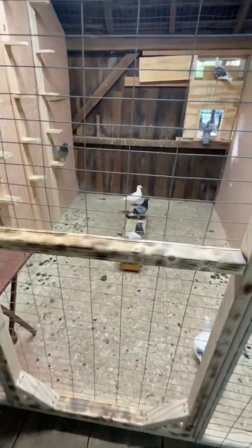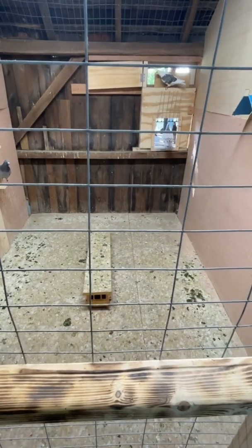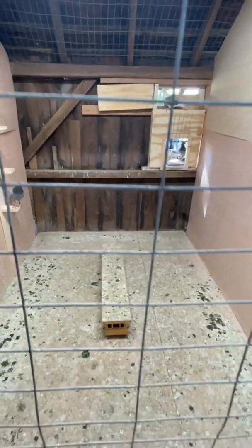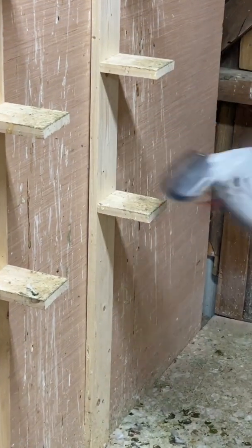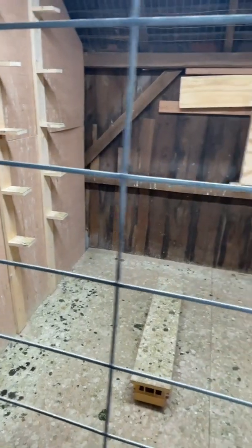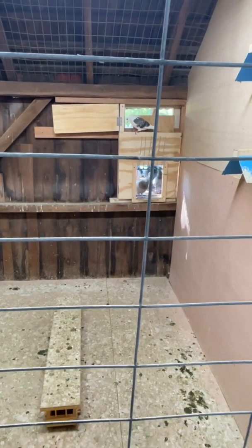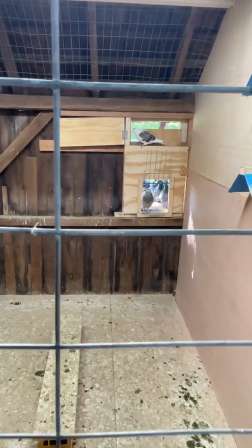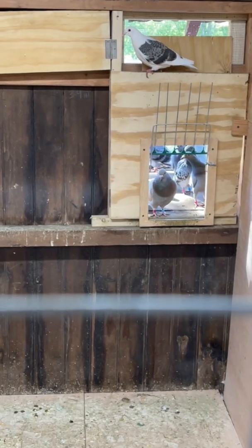In this section here, these are a mix of younger birds that haven't been settled. There's 5 of them in there. And then these other birds that I call the older birds, but they're still technically young birds, but you can't race them because they were banned before, when the 2021 bird bans came out. I won't go in there, but that's the setup.